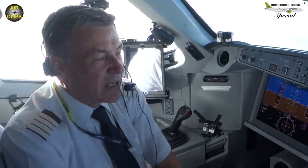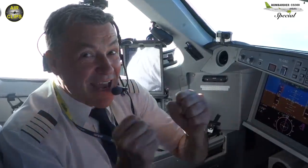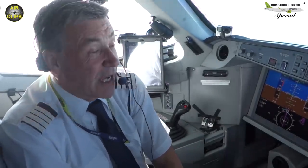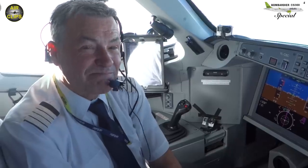Overall, the performance, I could tell you so much about it. It's really something which makes us be very excited. The aircraft is just really lovely to fly, and it performs equally as good.